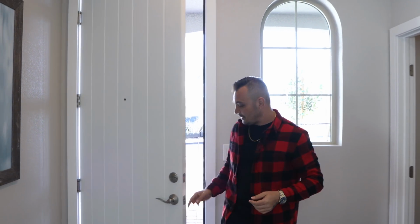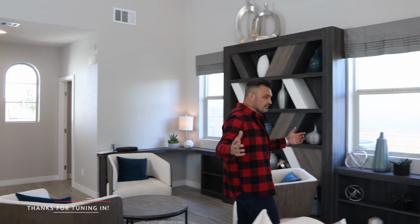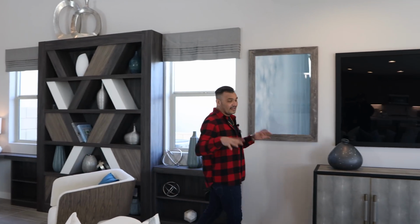All right, guys, welcome to the Topaz model. This model is one of the biggest models. It is 2,093 square feet. The property features 3 bedrooms, 2.5 bathrooms, and a 2-car garage. The starting price on here is $386,000.